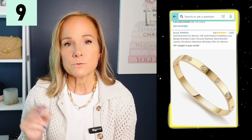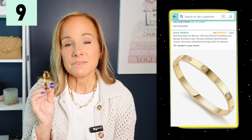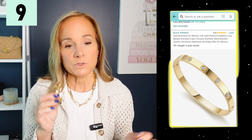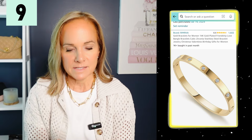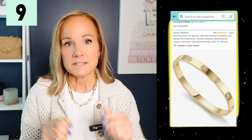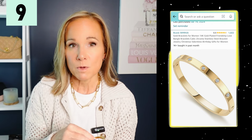It also has 3 different size options. I didn't measure my wrist. I got the largest size that they had, which was a 7.5, and I don't have any issues on it. It might be a slight big. If you don't like your bracelets to kind of slide up and down your wrist, you may want to size down to the smallest size.